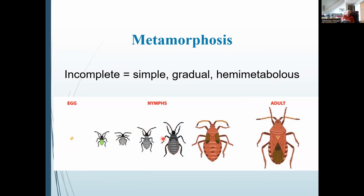It gets bigger, bigger. You see the wing pads developing. And in the last larval instar, the wing pads are much larger and sort of underneath inside of the body, the actual wings and reproductive organs are starting to form. So when they molt that last time, the wings are already there. And so that's how things grow on insects. On the inside, whatever's coming next is already growing inside of the insect as it's moving around.